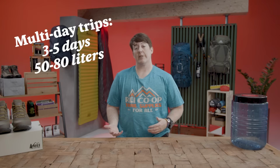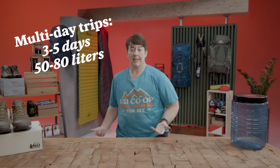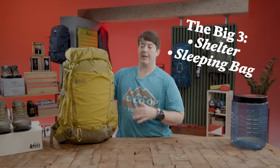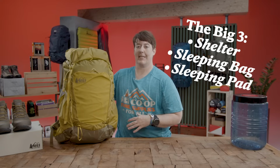So for our multi-day trips, we're looking at those 3 to 5 day trips. Probably want to plan on something in the 50 to 80 liter range. Here we have a 55 liter pack. Again, this is going to vary on how you pack, how much food, how much weight in those basic 3 items, your big 3 items for backpacking that you're carrying. And that's why there's a larger range on that multi-day trip.